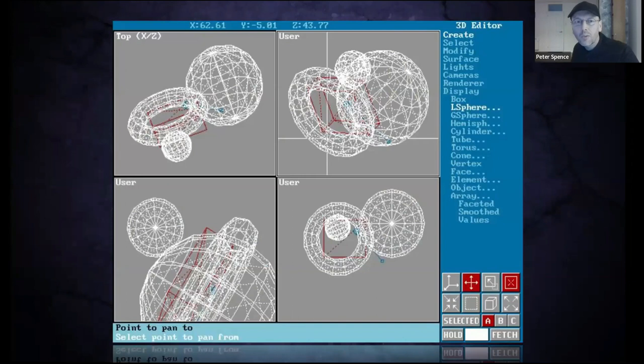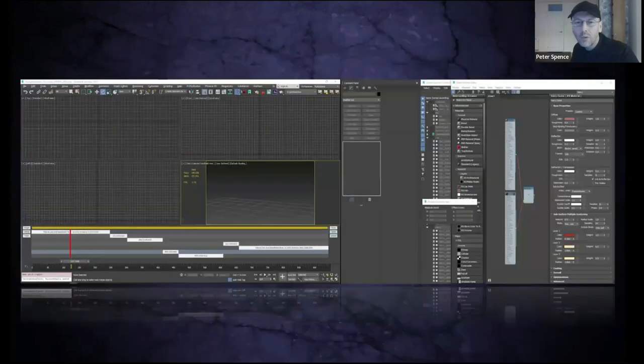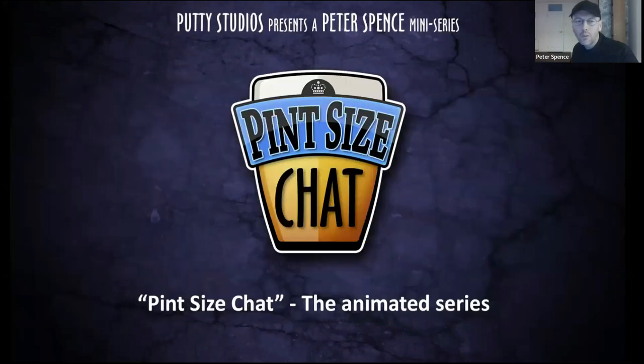It has, of course, advanced enormously since then, and now looks more like this, and can create amazing images. So 3D Studio Max is now my main software of choice for creating my virtual characters and virtual worlds. And that is what I'm going to be talking about now, the Pint Size Chat.